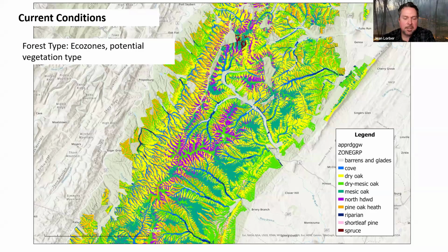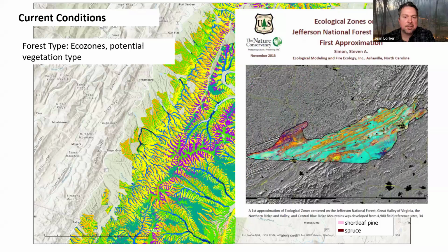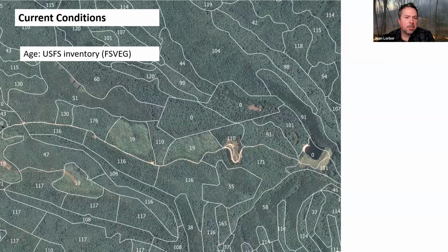So our forest type was ecozones. This is an ecological classification product created by a regional forest ecologist and landscape ecologist, Steve Simone. Our Fire Learning Network commissioned this, and the Fire Learning Network consists of multiple state agencies, TNC, and the Forest Service. We commissioned Mr. Simone to do this. He has since done an ecozones exercise across almost, if not all, of the Southern Appalachian National Forests. So we have this really cool, consistent data product, and it typically results in 15 to 20 ecological communities, wall-to-wall GIS coverage, across usually a proclamation boundary of a forest or a district. So again, that was our forest type.